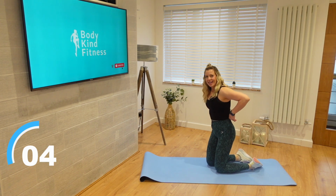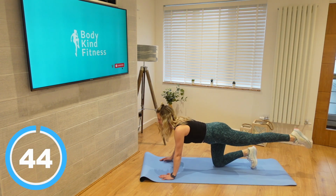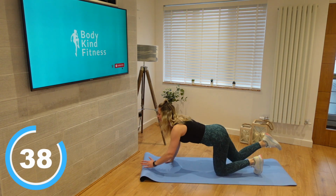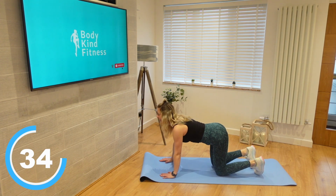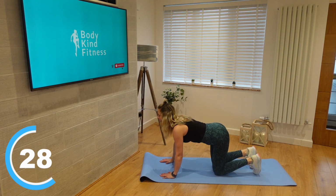So again, nice sturdy tabletop position here. And what we're gonna do is alternate lifting one leg out behind and one arm forward, hold for a beat, come back in and switch. So really working on that balance, keep that breathing going. Reach and in. Good work.